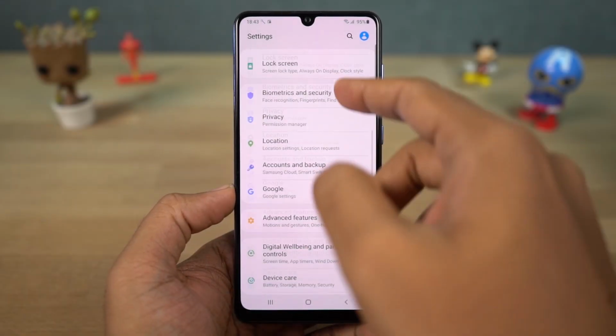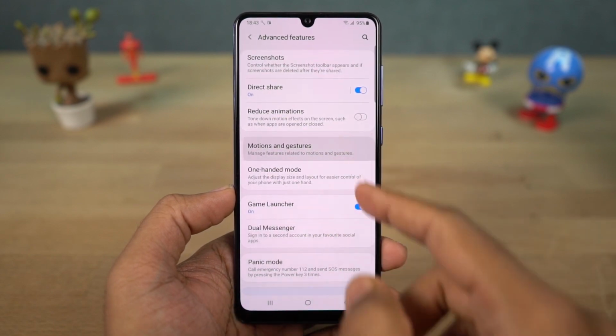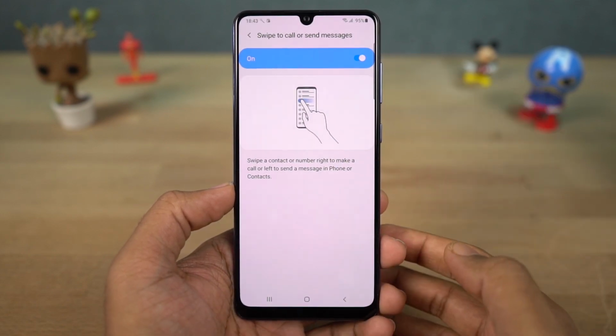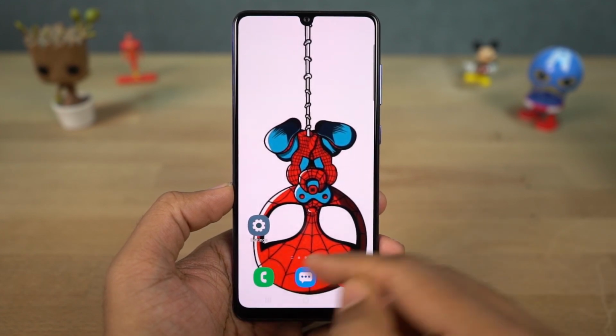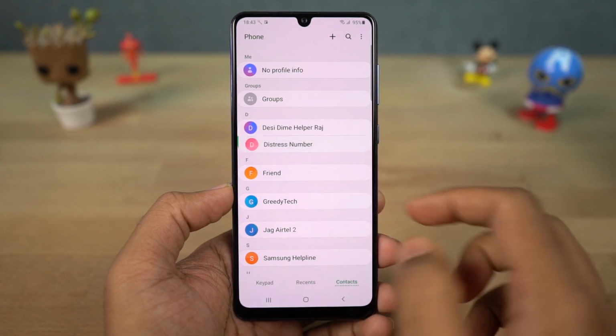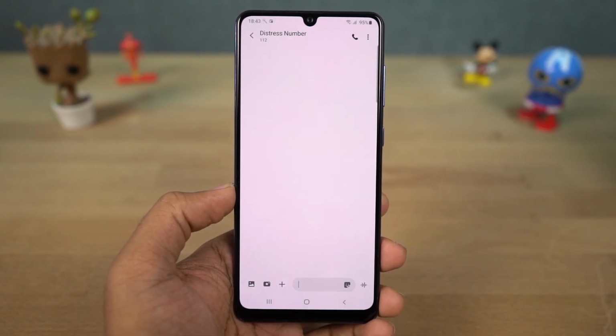Now going on next, we have swipe to call or send message. Once you enable this feature in the default phone dialer application, you can simply swipe left or right on a contact or a call log to make a call or send a message. It's not a great feature, but a very nice shortcut that's available only on Samsung phones.